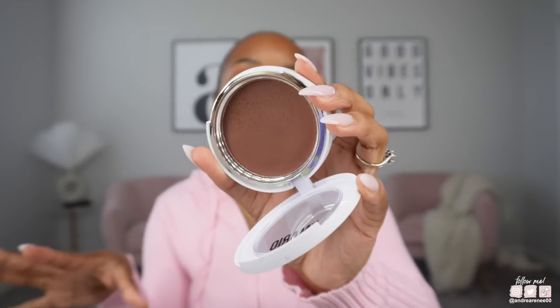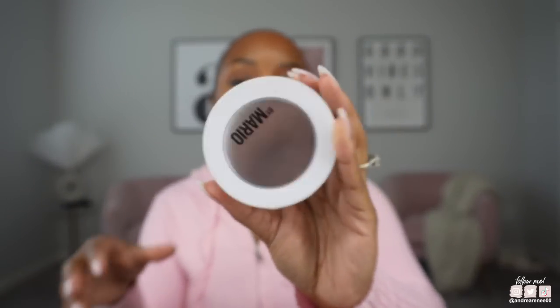Gorgeous. And the other bronzer I have, I also wanted to start back using this. This is the Makeup by Mario Soft Sculpting Transforming Skin Enhancer in the shade Dark Deep. So this is like a cream bronzer. It's really pretty on the skin. So using that again whenever I want to use a cream bronzer.